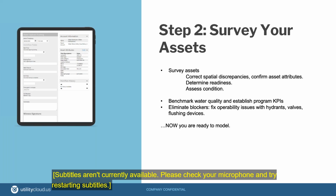And Mark is going to take us through what that journey looks like on surveying your assets, your valves, hydrants, and water mains.